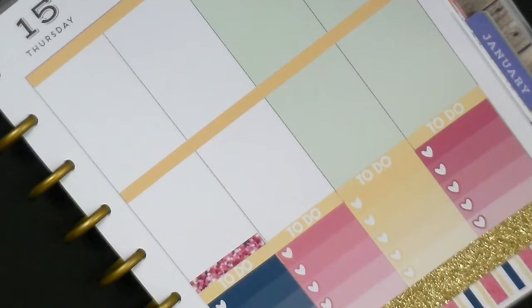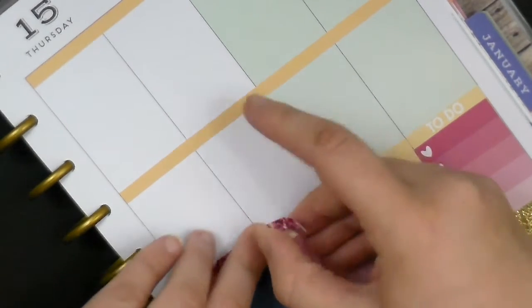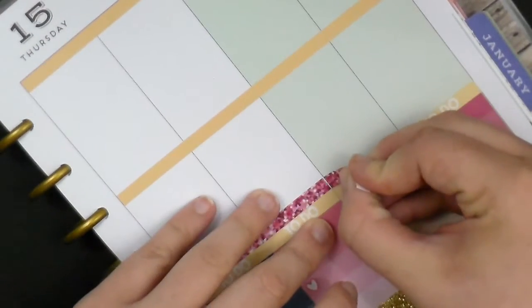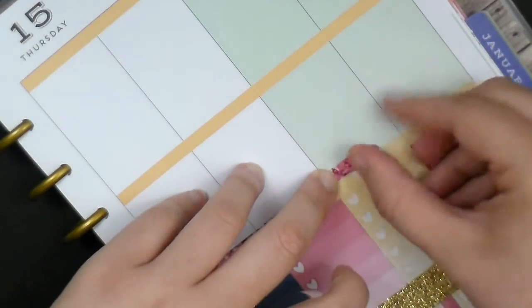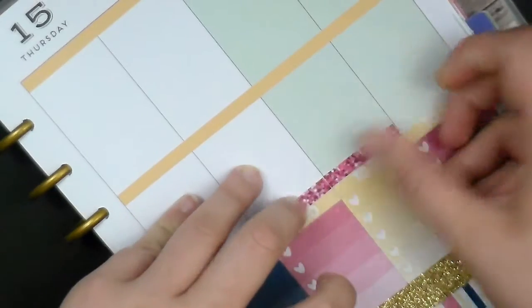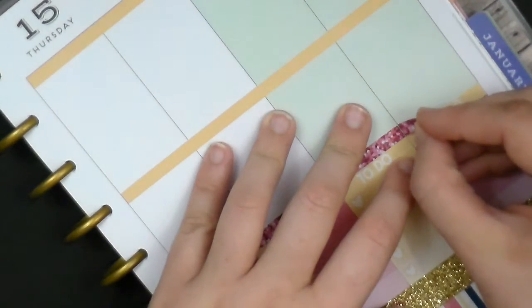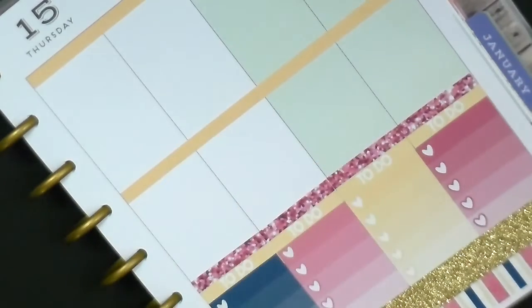I'm happy with the inserts because So Much Crafting has amazing inserts. I don't think I like the layout, if that makes sense. For what I want to use it for, I think the layout is vertical. It's basically the Erin Condren boxes, but a little bit longer. I don't even know the name of it, but I don't think it's working for what I want to use that planner for. And I think that's why I'm not enjoying using that planner, if that makes sense.